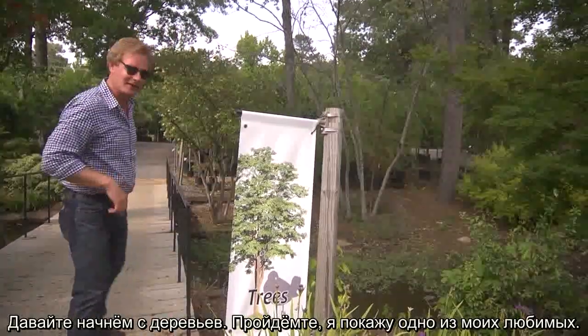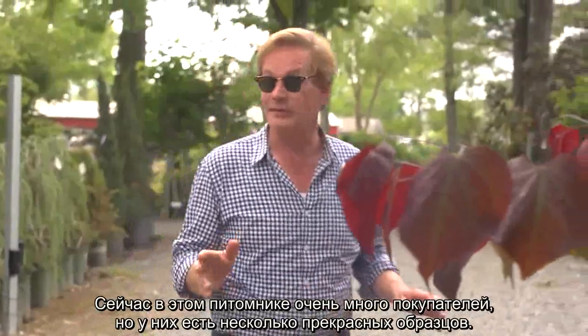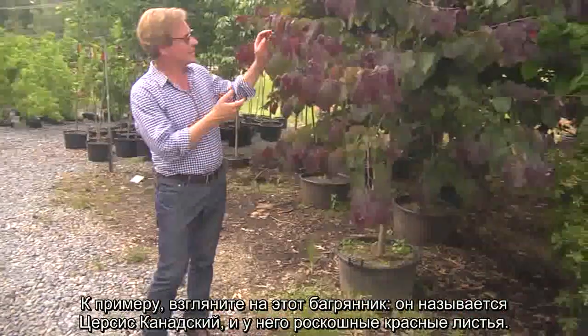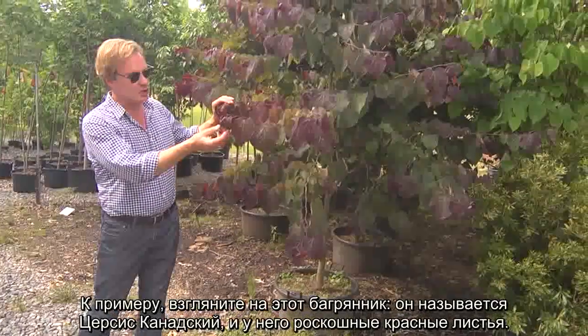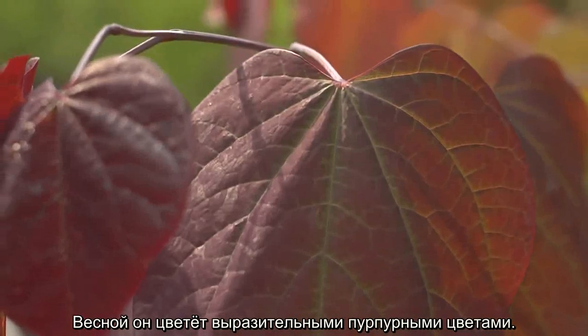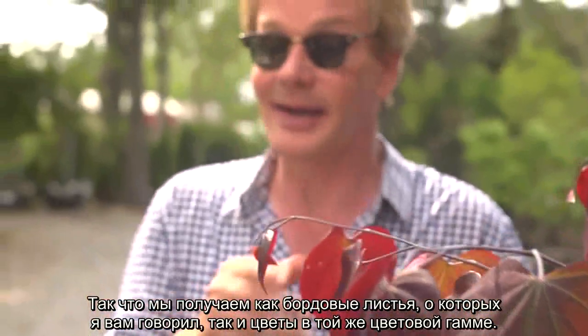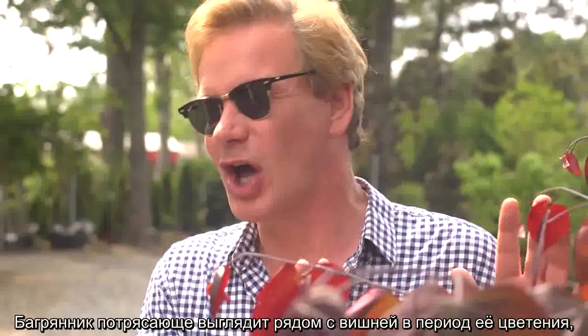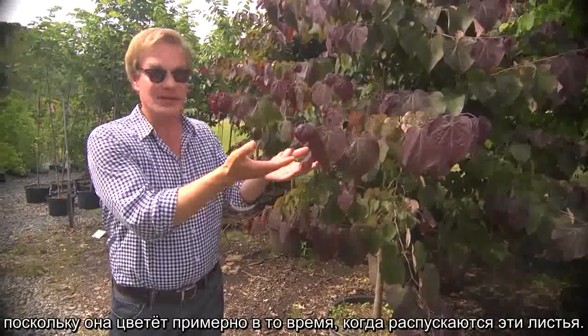Come on, let me show you one of my favorites. This nursery is really busy this time of year, but they've got some great examples. For instance, take a look at this redbud tree. It's called Forest Pansy, and it has a gorgeous red leaf. In the spring, it has an outstanding purple flower, so you get both the burgundy leaf I was telling you about, and a bloom. This also looks awesome with cherries with their blooms, because they bloom about the same time these leaves come out.